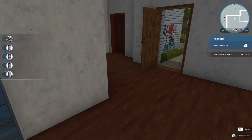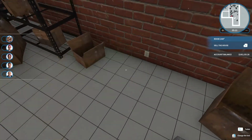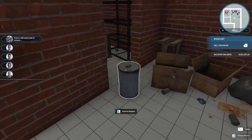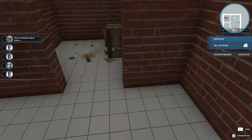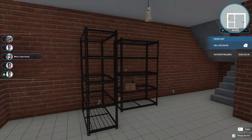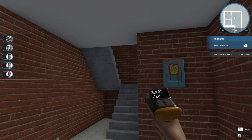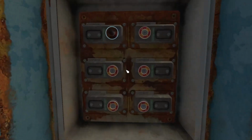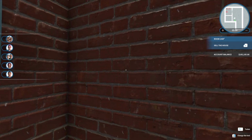The garden is a mess. Okay, let's go downstairs. Let's see what we can find down here. Boxes and boxes and boxes. Wheelie bin. Okay, not much rubbish. Let's get rid of the shelves and the light. Fix the fuse. And we're done. Power has been restored.